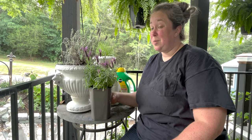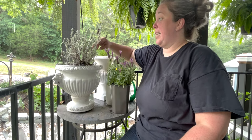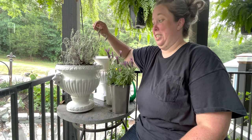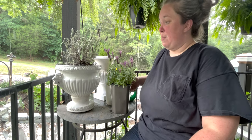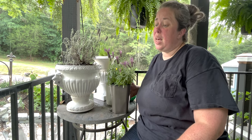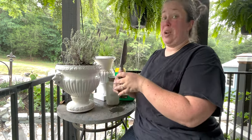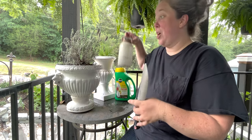All right, y'all, last but not least, we've got our lavender. We're going to replace this sad one that I killed. My mom was like, you should return that plant because it should have lasted more than like 4 days. And I'm like, I would, except I killed it. If it had had drainage holes, no excuse, but I drowned it. So my fault, I will buy a new one.